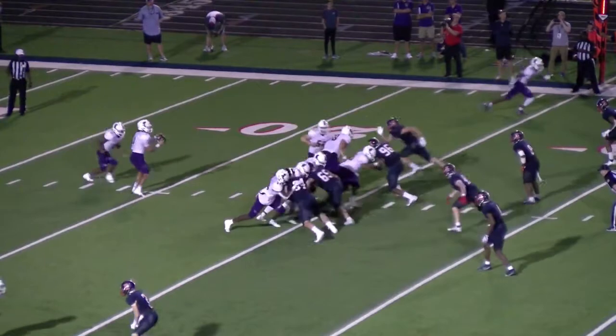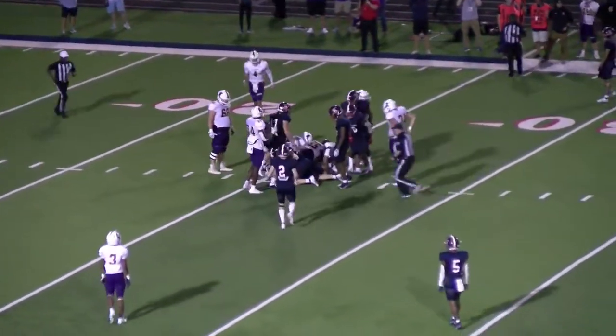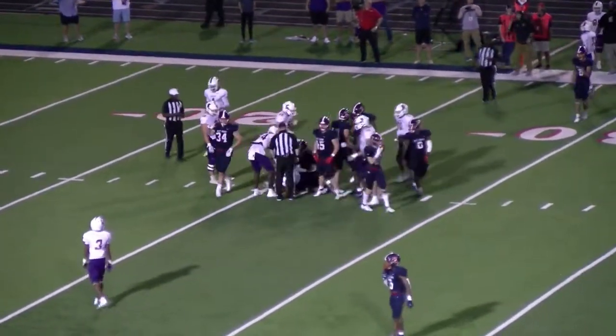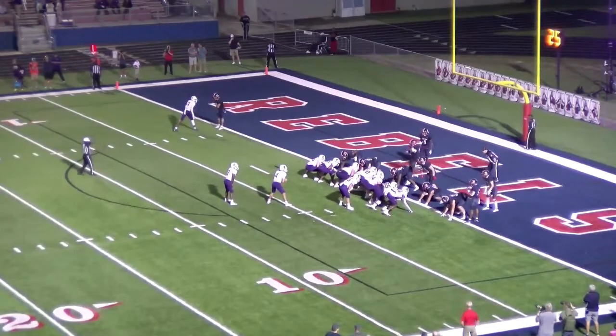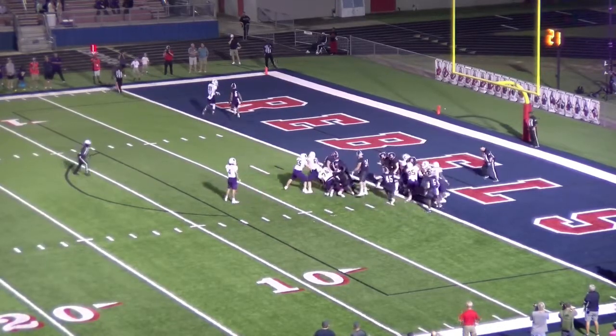You can see Jackson down there at tackle. He fights through his man right there, and then A.J., and you got 45 Tag Banks in there helping. Just a bunch of players in there helping. This is going to be first and goal and going to have a big surge up front.